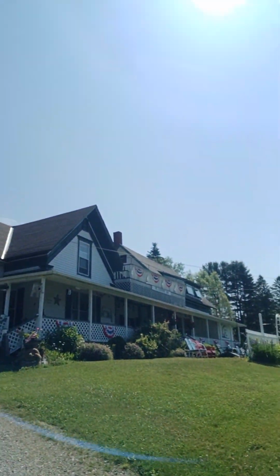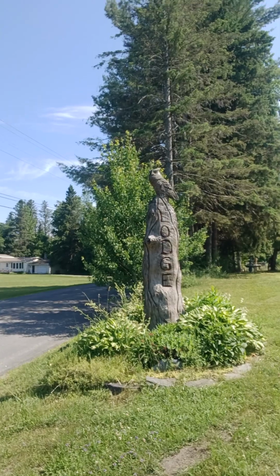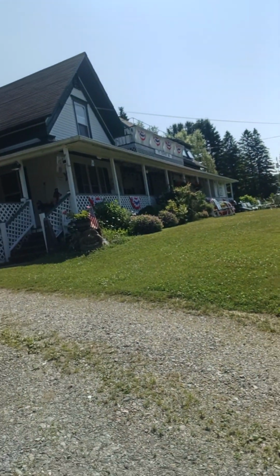Look, this is, I love owls. You don't know this, but I collect them because I'll have to explain it sometime, but owls are very significant in my family. This is an owl carved into the wood, and it says lodge. Check that out. There's some crows across the street. The crows up here are as big as dogs. I mean, they're big. And there's another little smile.